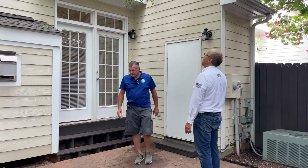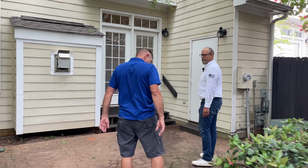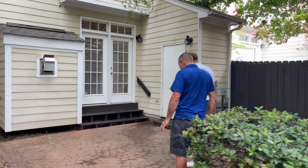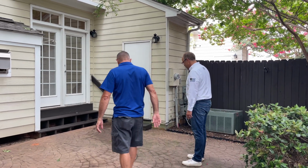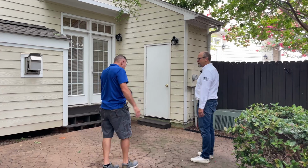Again, the doors. Again, the water flows. You look for evidence, water stains, because obviously water isn't there as you're doing the inspection, but stains will be the telltale. So I see this, but that's recent water, but it does have a flow, so the water flushes down.